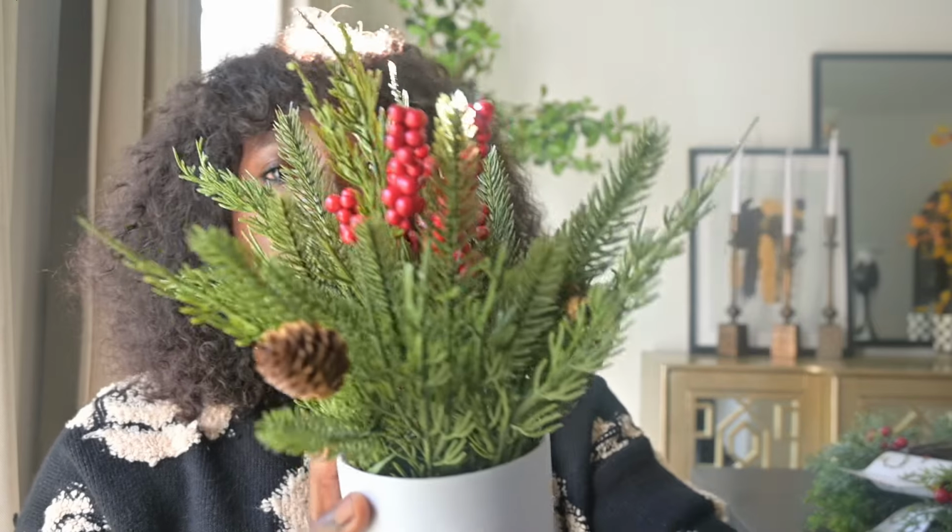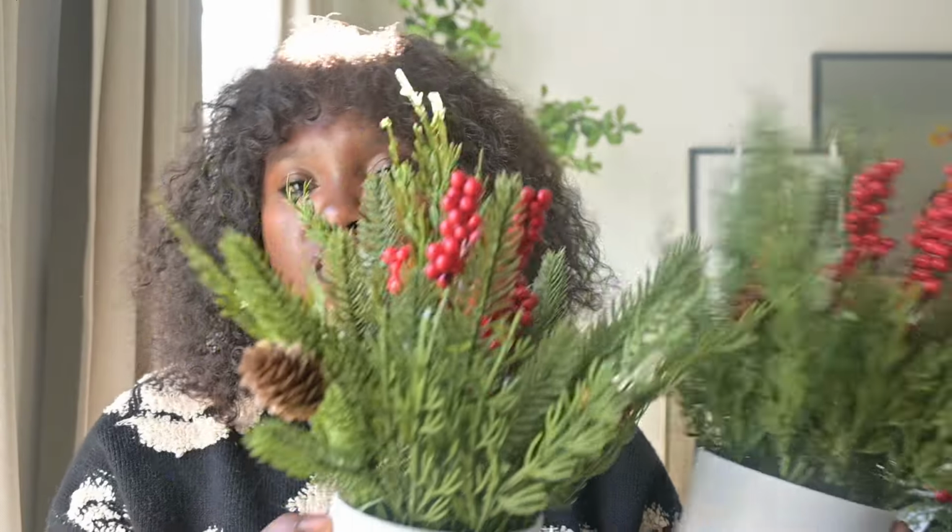But I picked up two of these, and they were $5 each. I really love it. Again, the red berries. So next year, if I decide not to go with red, I can just pull this out, and I can still be able to use it in any space. And these are the real touch one. Like I said, these are so pretty.